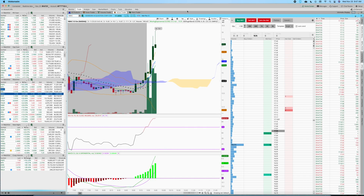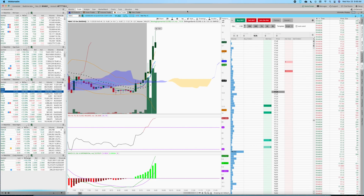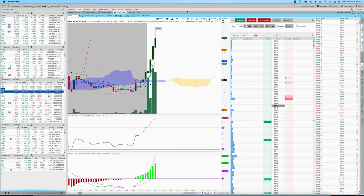So I'm gonna bring my sell point back a little closer to where we at right now. I don't like what it's doing. We curving sideways right now. 15. We got no buyers over there on the left. There we go. And I'm going to get out right here.